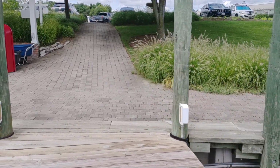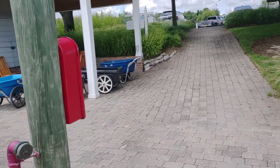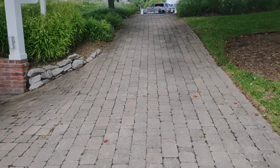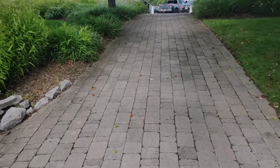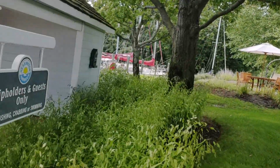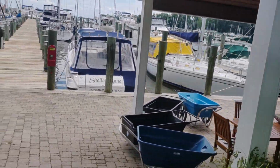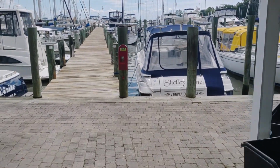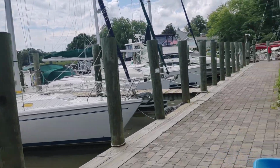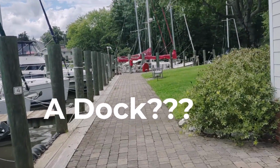So let's look over here because I think we're at the end of the road here. So let's go up here and see what the sign says. Haven't been down this way in two months. This is B dock. Okay, so that was B dock. So there must be an A dock. Let's go see if we can find it. This is probably it.